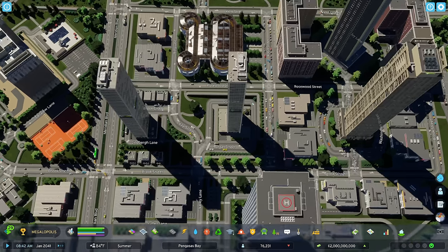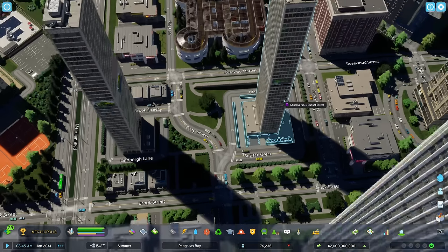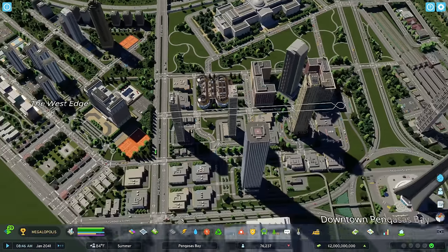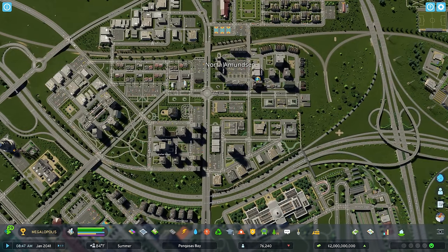If I zoom down in here a little closer, you can see we've got 120 down the left side here by 200 across the bottom. And we just kind of box that all up, and it's a familiar pattern. You're going to see that pattern all throughout our downtown. And then we kept the same orientation here as we went in through North Amundsen as well.